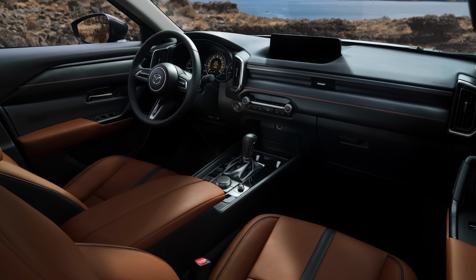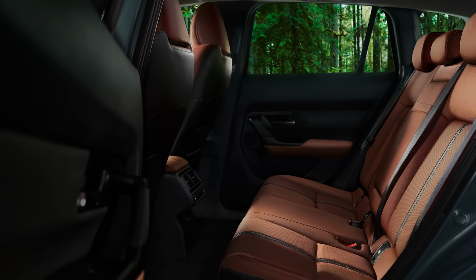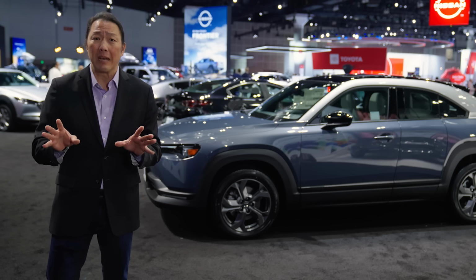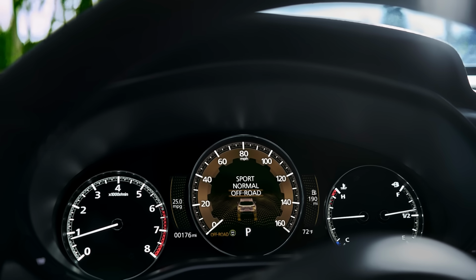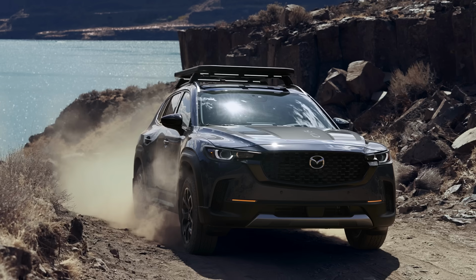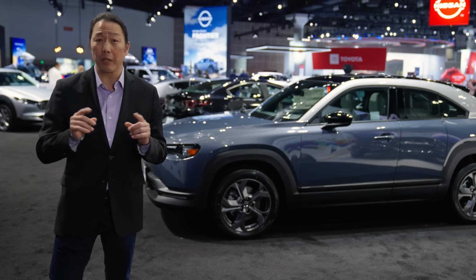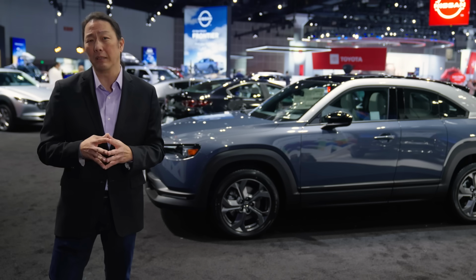Inside, the CX-50 isn't a huge departure from the Mazdas we currently know. The seats and interior dimensions are different, but the biggest difference is that the CX-50 now features dedicated off-road modes. Now, we've yet to see or drive the CX-50 and pricing info is still under wraps. We'll be sure to put it through its paces as soon as we get our hands on one.